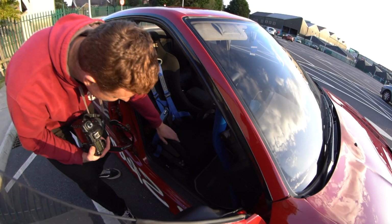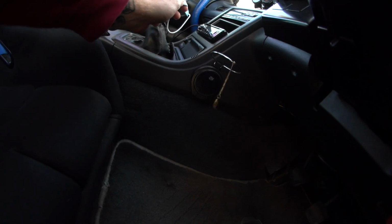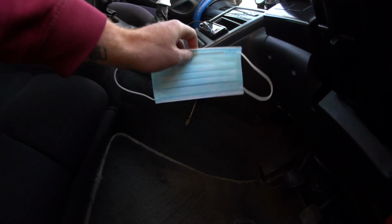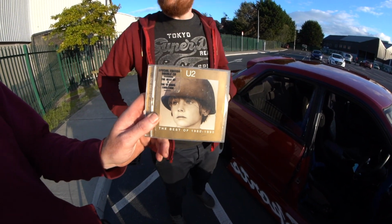And the best part is, did you see his little cup holder? Wow. You put your little drink down there. COVID mask. I've messed that up on you now, I'll just leave that there. You too, it doesn't get any more Irish. Pretty good album. It is a good album.